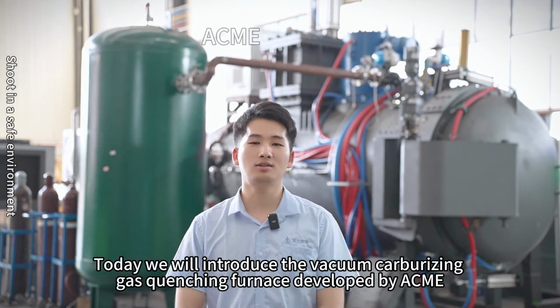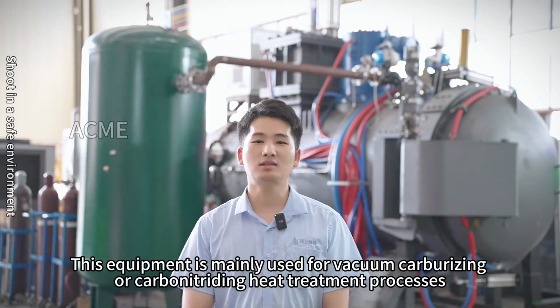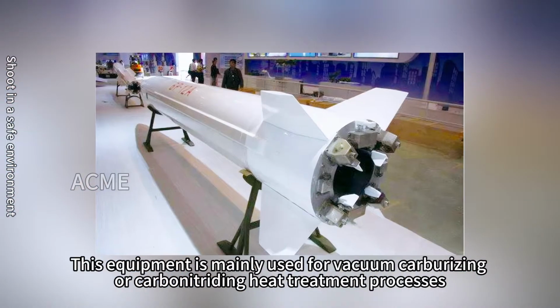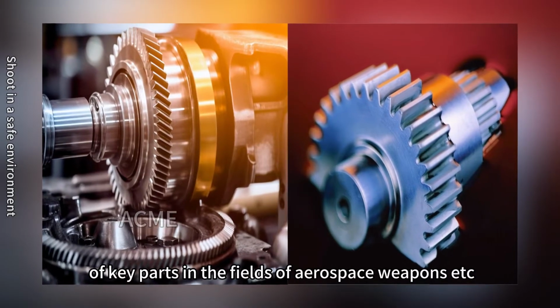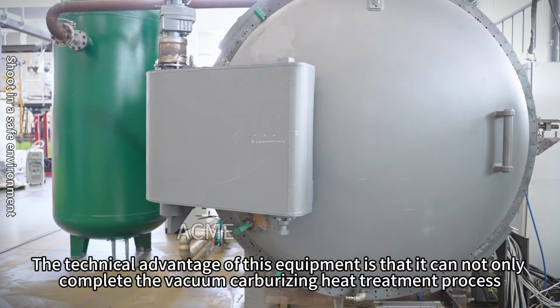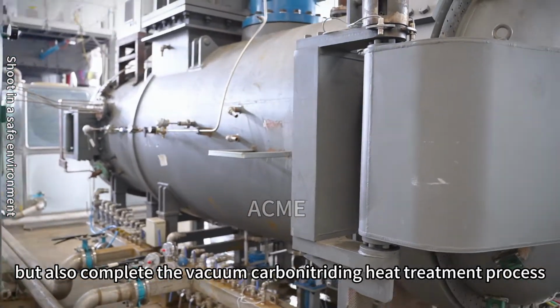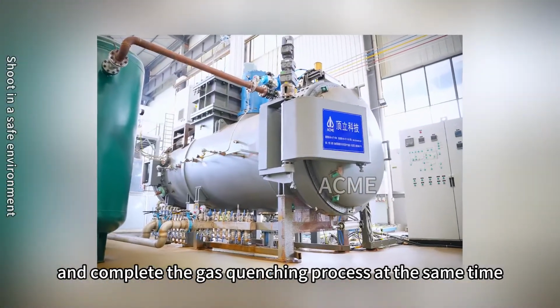Today we will introduce the vacuum carburizing gas quenching furnace developed by ACME. This equipment is mainly used for vacuum carburizing or carbonitriding heat treatment processes of key parts in the fields of aerospace, weapons, etc. The technical advantage of this equipment is that it can not only complete the vacuum carburizing heat treatment process, but also complete the vacuum carbonitriding heat treatment process and complete the gas quenching process at the same time.